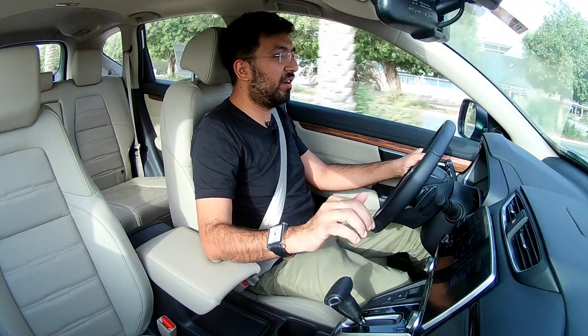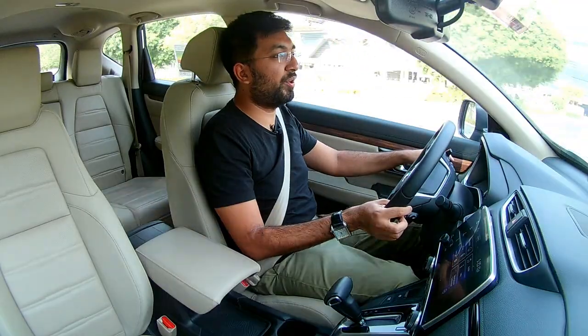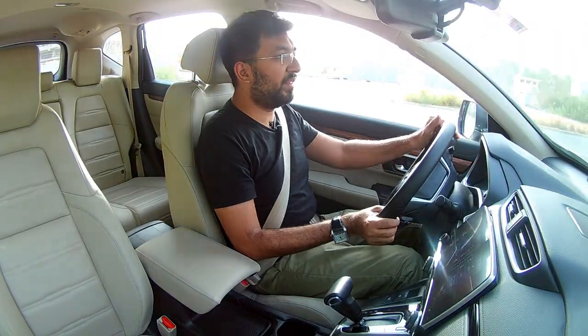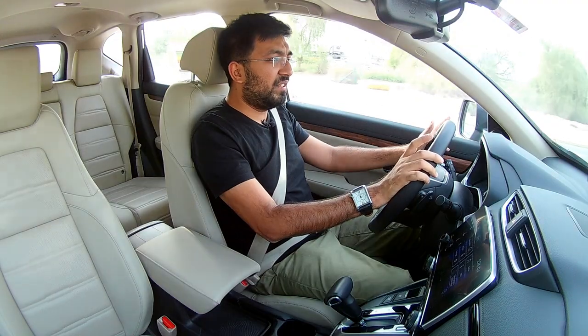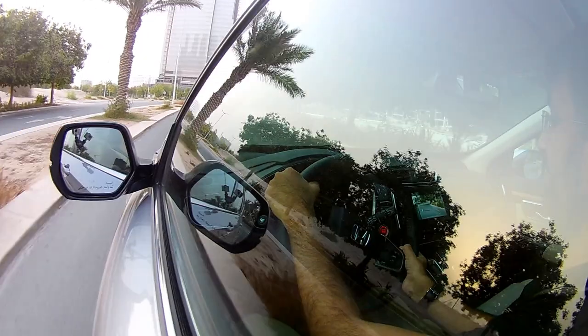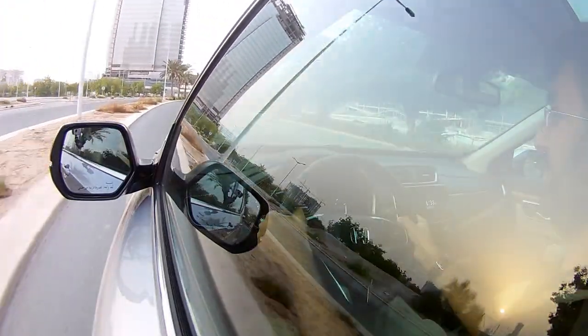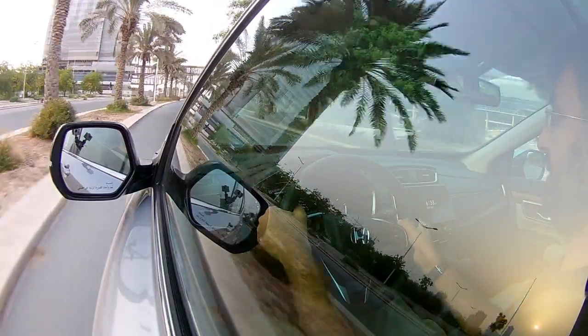Now coming on to the shifter stick. The shifter stick is a very standard layout of park, reverse, neutral and drive, and it also comes with a sport feature. Now moving on to the tires and the suspension, the car comes with 18-inch diamond cut alloys. The suspension is quite comfortable as well, and it pretty much eliminates all the road bumps that you can find on the road. And inside there is barely any noticeable amount of jerks or any ride discomfort.